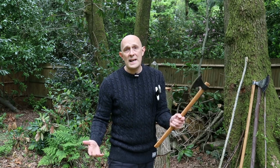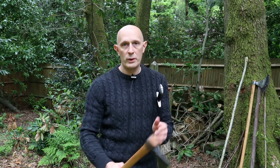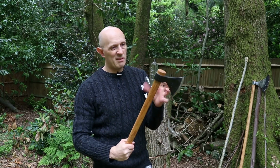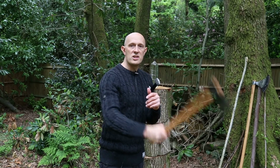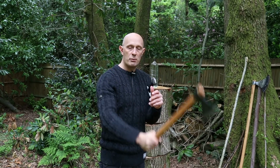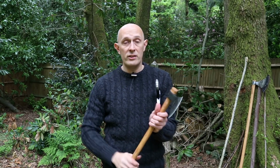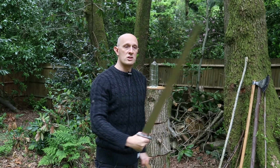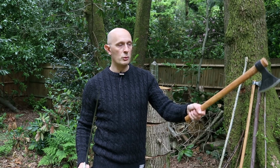That being said, we know the axes do have some advantages against shields. They're more likely to damage shields. You can hook with them. They have more impact force because the mass, whilst it's being the same or even a bit lighter than a sword, the mass is all at the end, so they have a mace-like quality to them and they hit with a lot of force. If you're hitting someone wearing mail armour or even hitting someone's helmet, you're going to do more damage with this than you will do with this, because the sword is balanced towards the hand, the axe is balanced far away from the hand, towards the head.